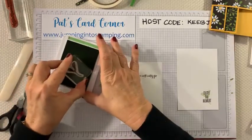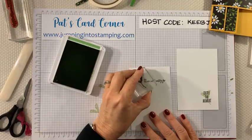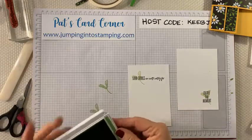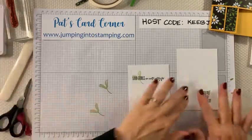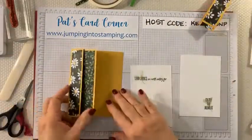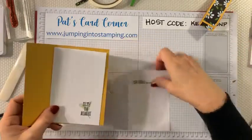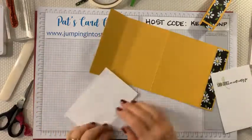So I'm just going to stamp off. I don't think I'm going to put one little bit right there. There we go. And now these are both ready to go on the inside of our card. So here's our card. Whoops. I'm going to take the belly band off. So this one is going to go on the outside, right here. I'm just going to actually open it up so I can adhere it better.